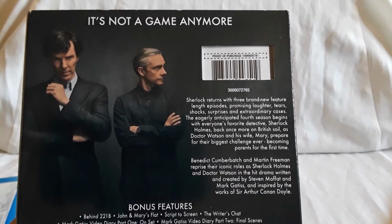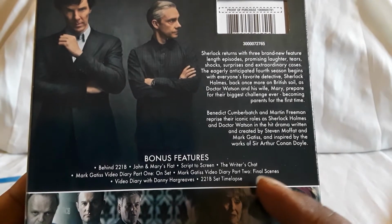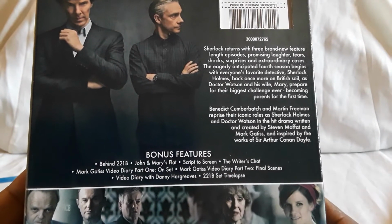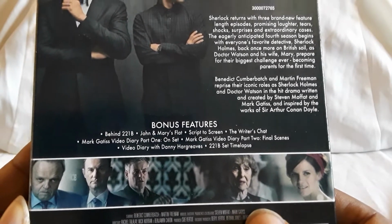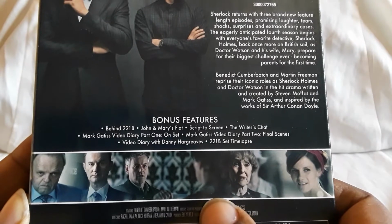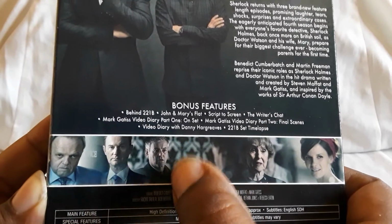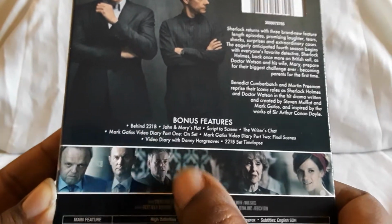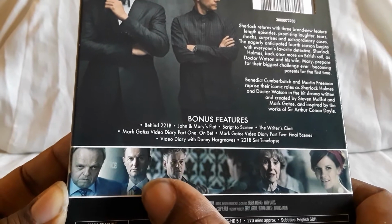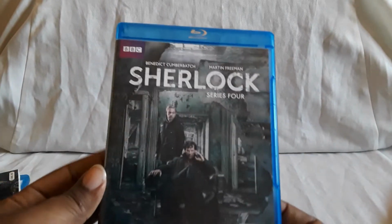Alright, and then here's the back. Here's the special features, and once again, you get quite a bit, which is awesome. Oh, there's Mrs. Hudson, who runs the apartment that they have, 221B Baker Street. You have Lestrade, the inspector that goes to Holmes for stuff all the time. And there you have Mycroft, who is Sherlock's brother, which is really cool. Yeah, the casting in here is very, very good.